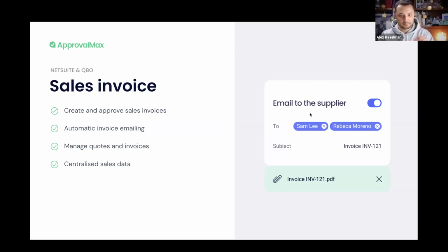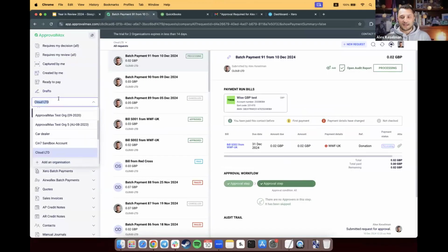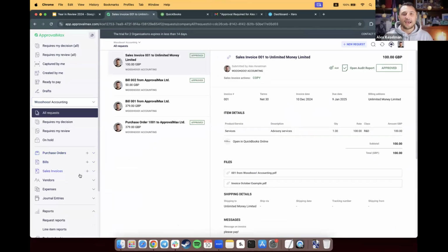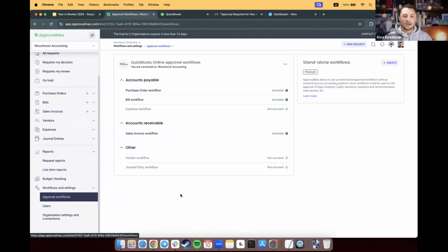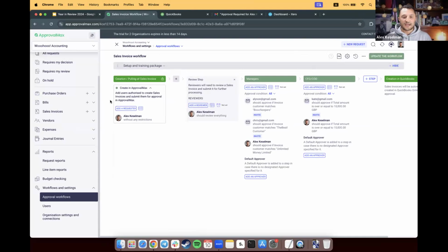So how would it look? Well, it's actually quite easy because it's quite the same as you've seen before for any other transaction types. Just like I've mentioned, all the layout, all the user interface is quite the same to have this seamless and intuitive experience for our users. So now in my QuickBooks Online account, same with NetSuite, you will find the accounts receivable workflow, the sales invoice workflow. The layout here is quite the same.